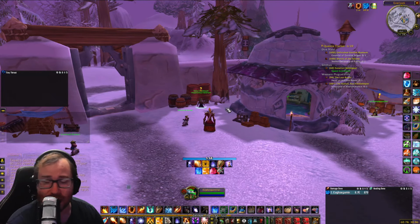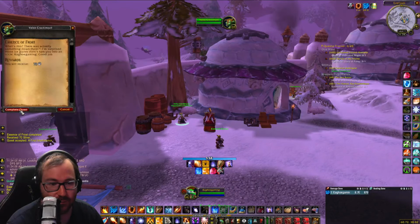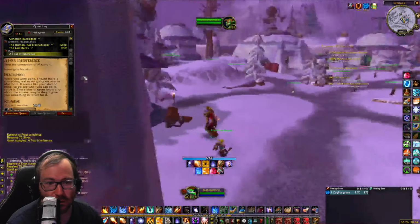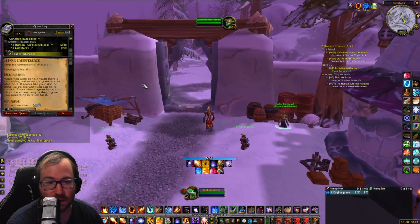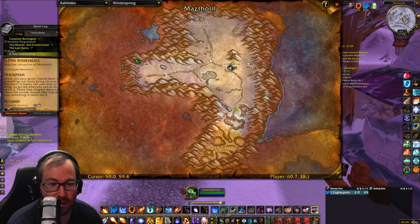Alrighty guys, we've made it back to Everlook, and we are going to turn in this quest, and then we get a follow-up quest, Foul Interference. It says to stop the corruption of Mazthoril, so we have to investigate Mazthoril, which is very interesting. That is going to be the blue dragon area here.